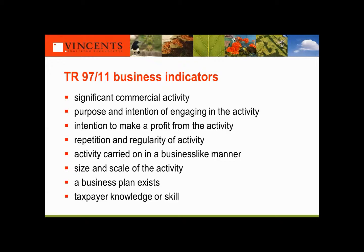I was actually in a meeting with the tax office recently, on a client that wasn't a primary producer, and the tax office pulled out reference to this particular ruling as to why we may or may not be carrying on a business. So it is something that they do refer to, so something we need to keep on top of.